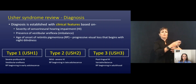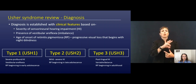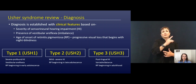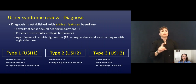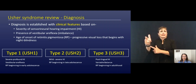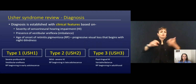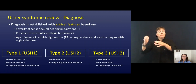Individuals with type 2 typically have mild to severe hearing impairment at birth, usually mild in the low frequencies and severe in the high frequencies, and RP beginning in late adolescence to early adulthood, usually between 18 and 21 years of age. USH2 patients typically report having good balance. Individuals with USH3 have later onset of hearing impairment and retinitis pigmentosa, usually later in adulthood, and some individuals also have balance difficulties. Most individuals with Usher have symptoms that suggest one of these types. However, many do not and have an atypical Usher with symptoms from several types.